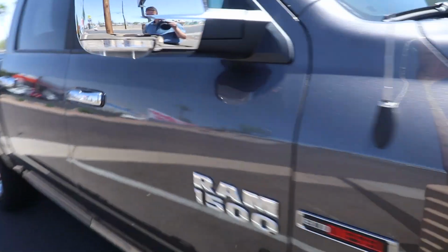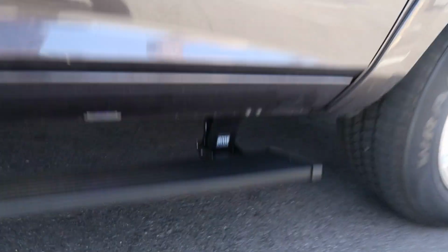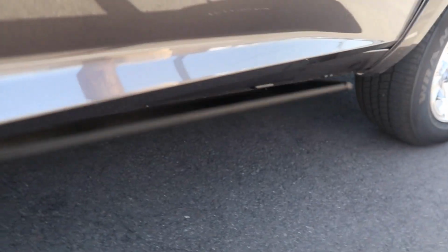LED lights included. And if you open up this side, it only opens up this side. It doesn't work opening up both. Five-year warranty on this Amp Research power steps.